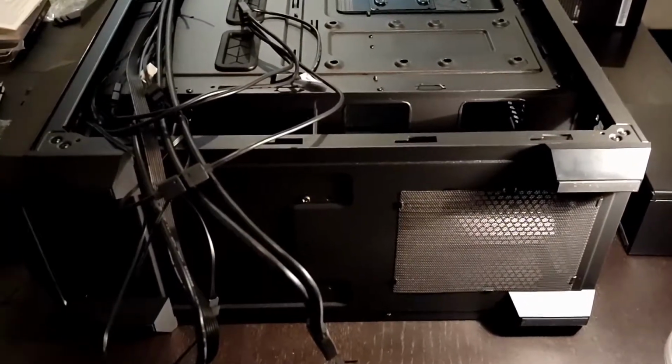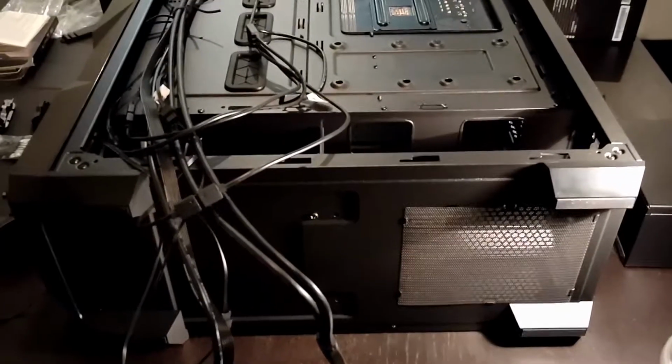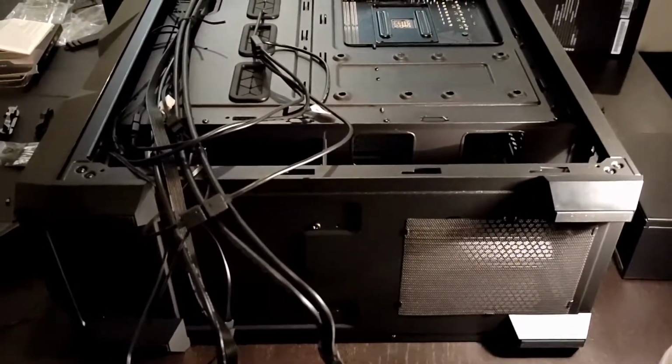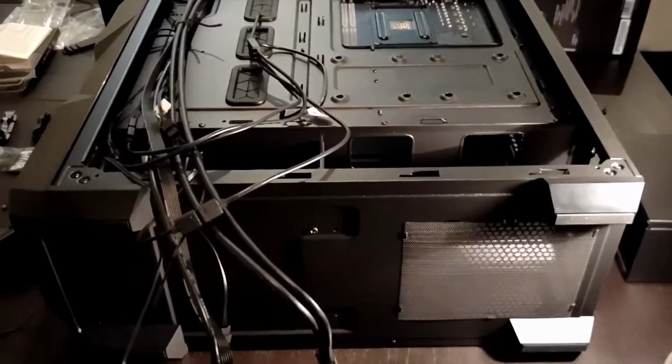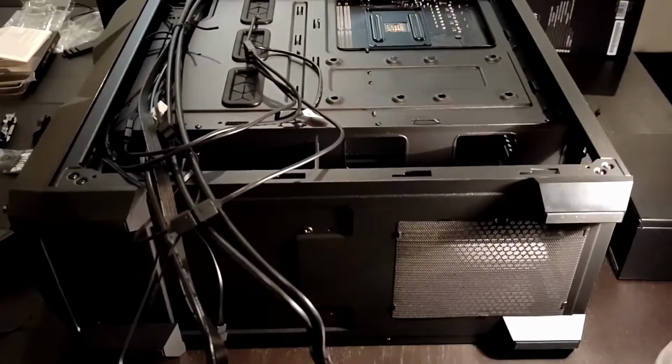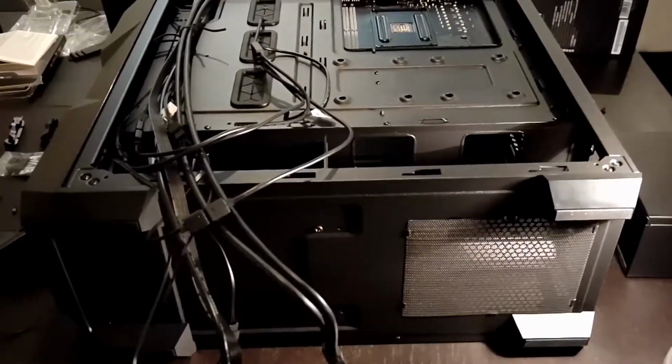So again, this isn't really documented. Maybe more advanced PC builders already know this. I haven't built in 11 years. A lot has changed in 11 years. So I'm kind of going, I read as much documentation as I can, but even that is not enough.